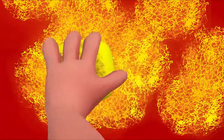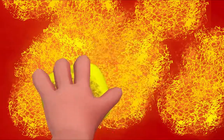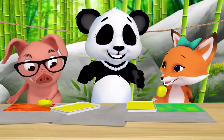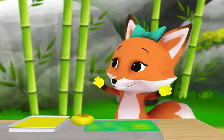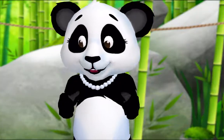Look how smooth it looks. I'm tapping my sponge. It looks rough, like rocks. Smooth and rough are textures. Say it after me. Textures. Textures. I'm done. Me too. Let's hang up your paintings and look at them.